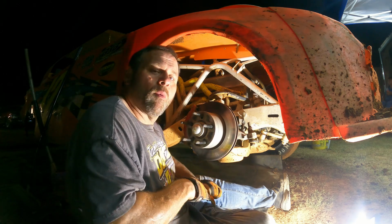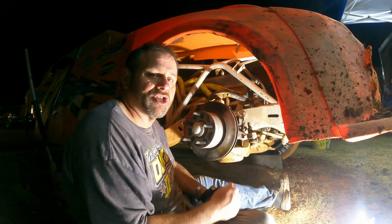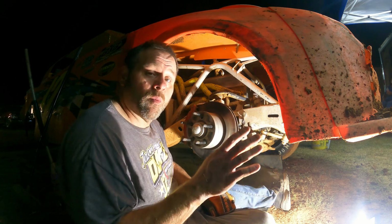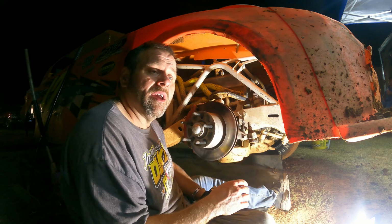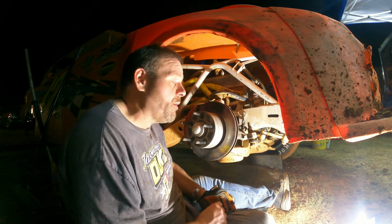It looks like we're going to be in the non-qualifier feature. I'm not going to get a shot at the big show is what it's looking like. But regardless, we run a paying feature, and I'm not sure if it gets crate racing points or not. It may get crate racing points.